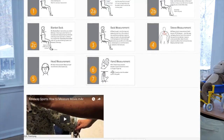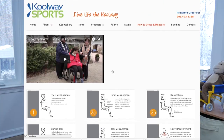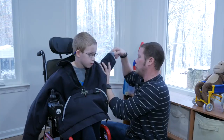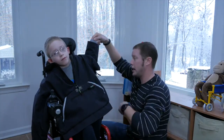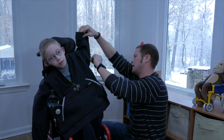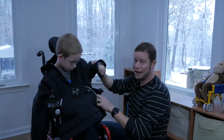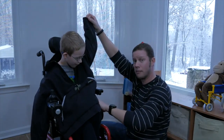One of the things I'll tell you is whenever you order this coat, the people at Koolway Sports are really good about helping you out with your measurements. There's a form available online on their website that you can use to take some of the measurements yourself, but if you have any questions at all, they will get on the phone with you and help you go through it. They'll even do a FaceTime video with you, show you what to measure, and anything like that. So that's it. This whole side's done. Zipper from the sleeve all the way down to the bottom. Awesome.